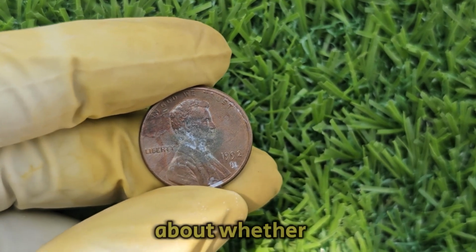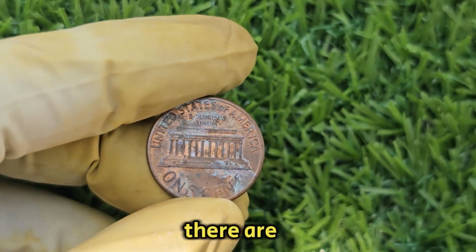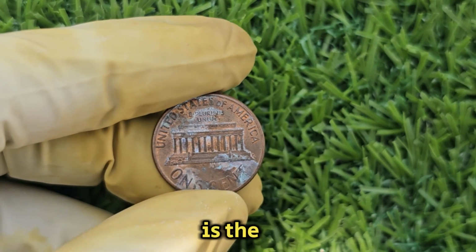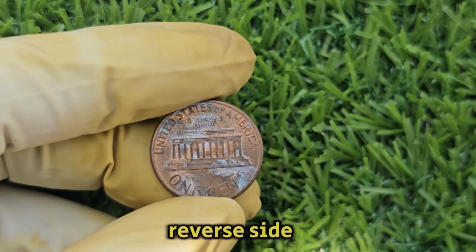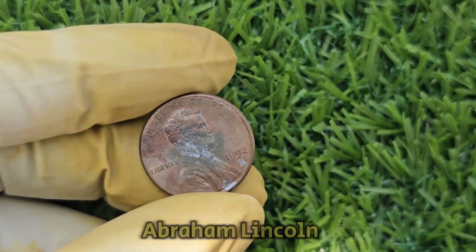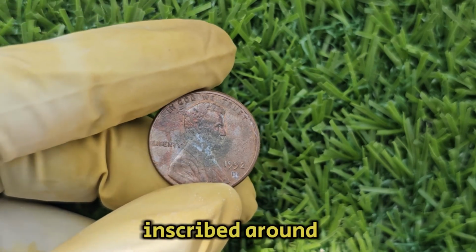If you're curious about whether you have a 1992 D Mint Mark Lincoln penny in your possession, there are a few key identifiers to look for. The most obvious one is the D Mint mark located below the year 1992 on the coin's reverse side. Additionally, the coin should feature a clear and detailed image of Abraham Lincoln on the obverse side, with the words United States of America inscribed around the perimeter.